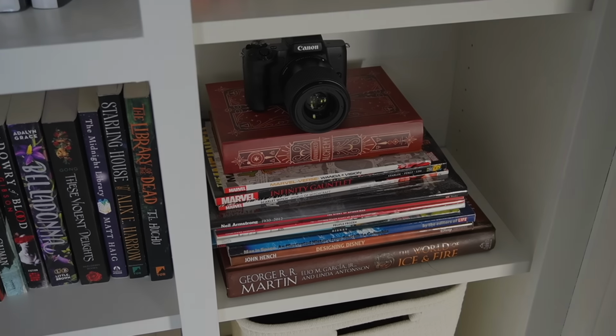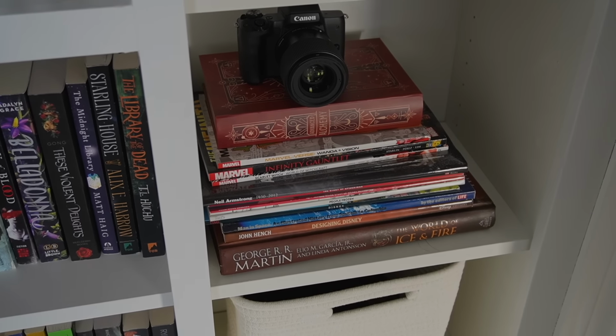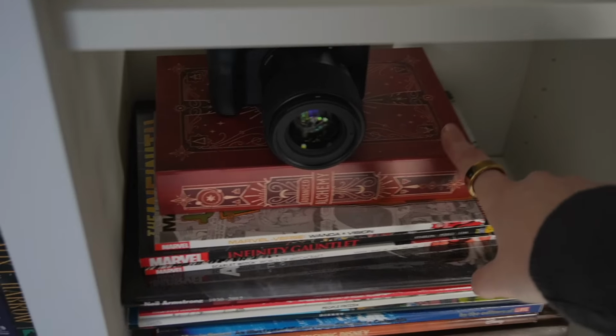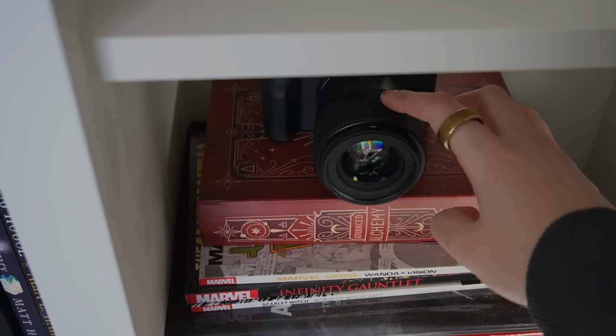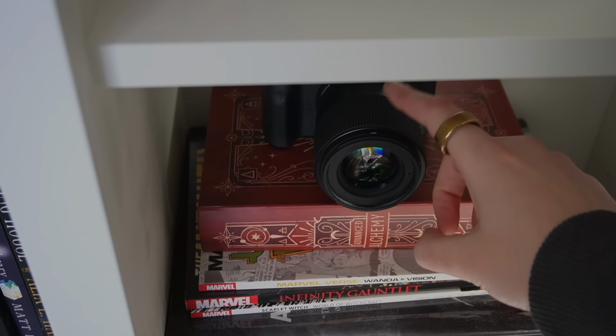And then this is kind of a random shelf. It's just a lot of our nicer books, comic books. This is actually a fake book that has all of my Kindle stickers in it. And then I just have my Canon because I was taking shots for this video actually with my Sigma lens.